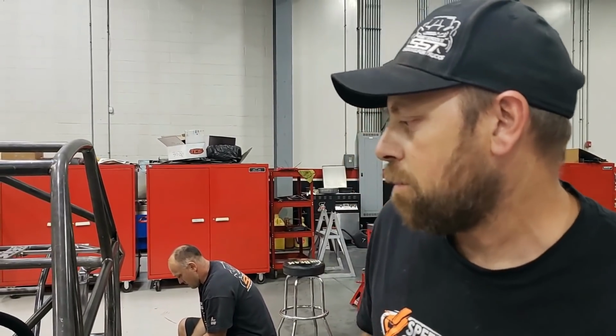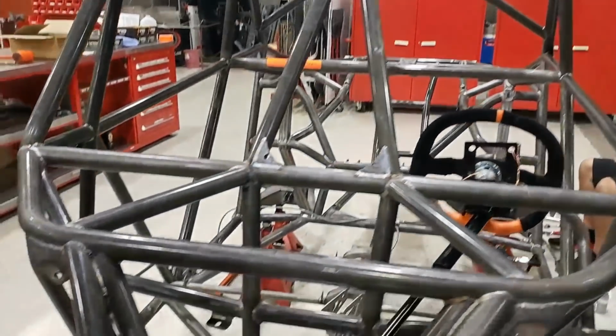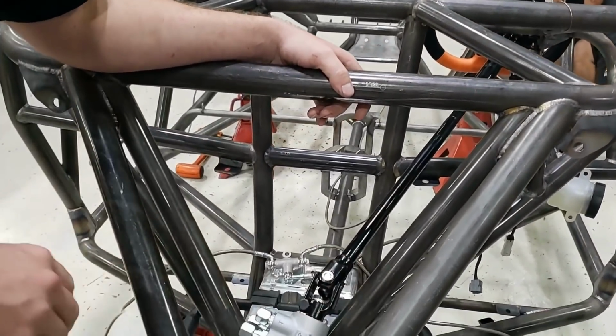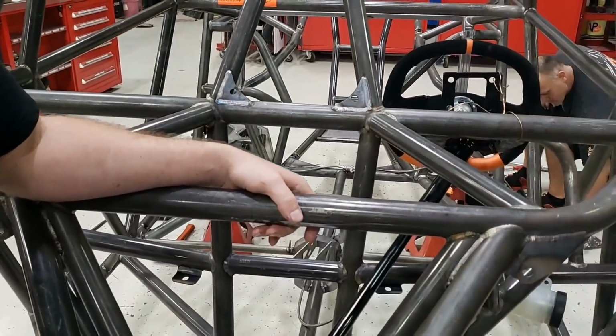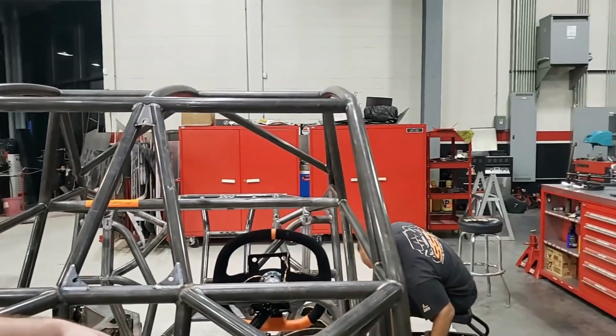I'll say this: probably my favorite thing, mainly mechanic-wise, is this shaft. When he introduced that, it was so cool. Safety-wise, yes. Is this guy tight on here? You just slide that out. I've had cars where you're trapped and you have to undo a bunch of stuff to get something out.